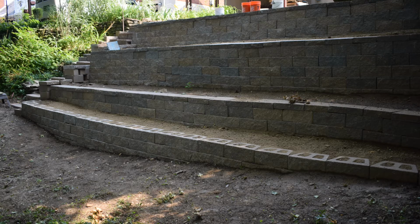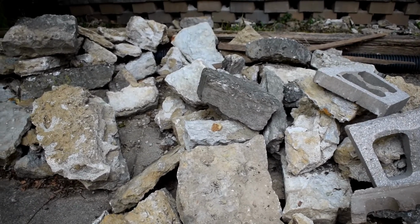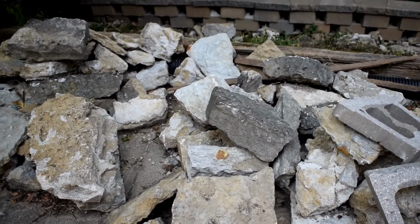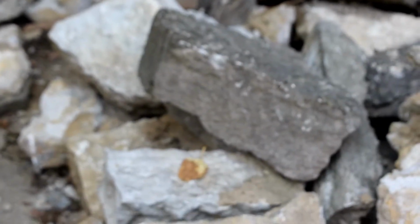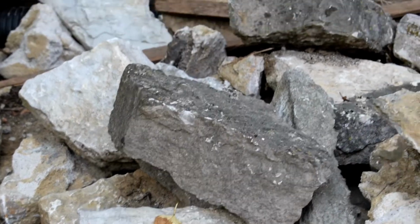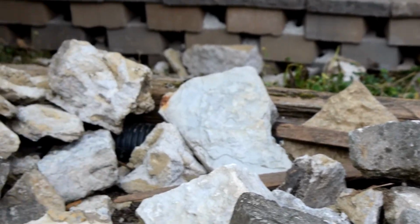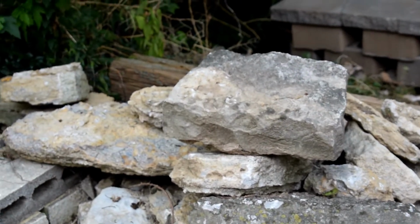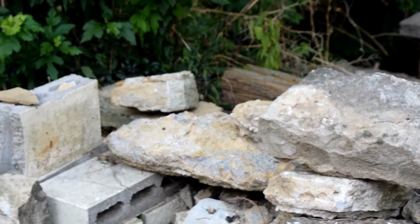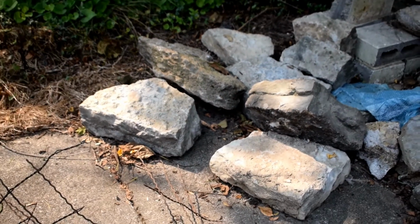In this pile of rock that's left, we do have some nice building blocks or building rocks. For instance, this one. And we got one there, nice and flat. And a few others that will do nicely. And I have a nice pile that I've collected here.